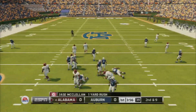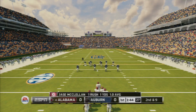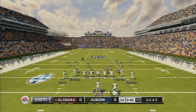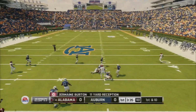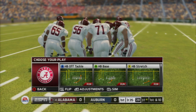He fights forward to about the 26. That brings up second and nine, from their own 26-yard line. Second down. Bring him down at the 37. That one goes for good yardage and a first down. Yeah, that's just a nice gain on second down.